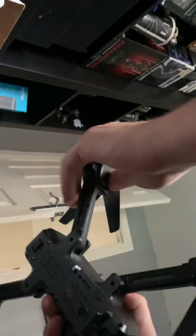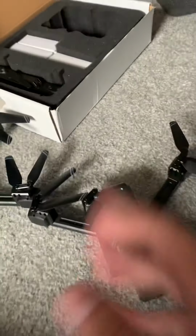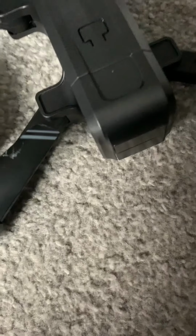Alright, so how you fold it is, you do the bottom one first. Wait, no, you do the top one first, like that. So the blades go out. Good enough. So you put the top one up first, then you do the bottom one, second one, like that. So you just fold them in, so they're both like that. Again, you do bottom. It's opposite. Now this one, you do the top. Top and then bottom. And then it just folds in, just like that, and you can lock all the blades in, just like so. And then you put the drone just like that.